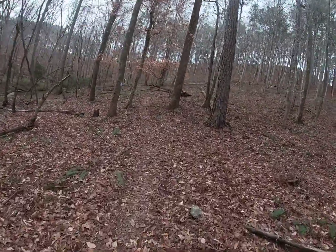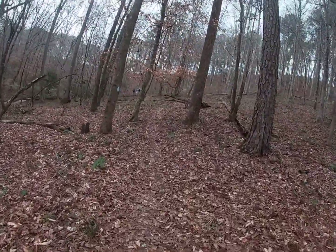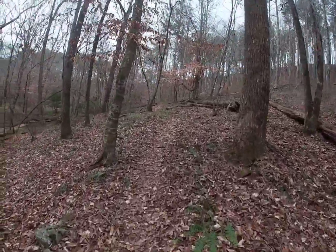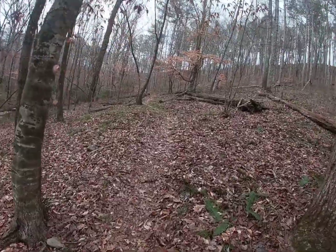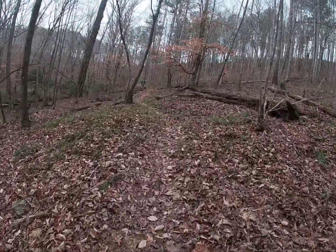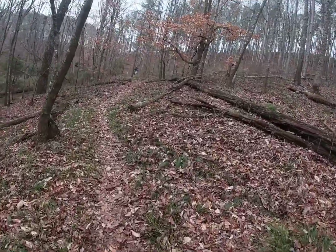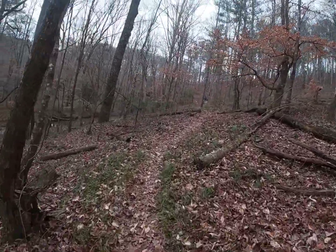I plan on trying to do a section hike through the Pinhoti, one section at a time. I will not do the road walk. I'm just not into walking on the road, but I will hike the trails of the Pinhoti.